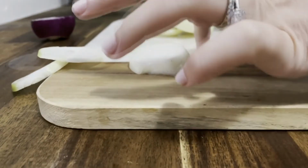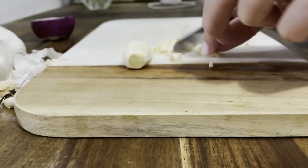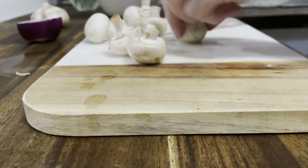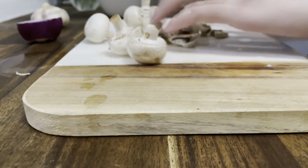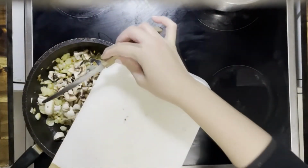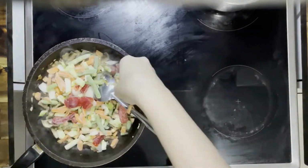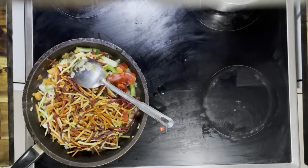So it is time to prepare dinner and we are having prawn stir fry. So first I'm cutting up the onion, garlic and mushroom. I'm adding that to the pan with a bit of olive oil. I'm then going to add my frozen vegetables and all the spices.